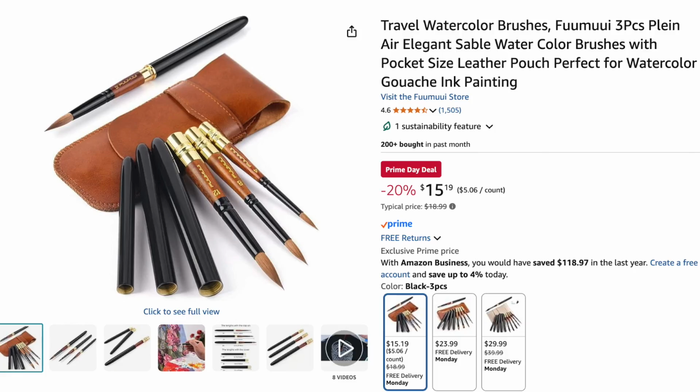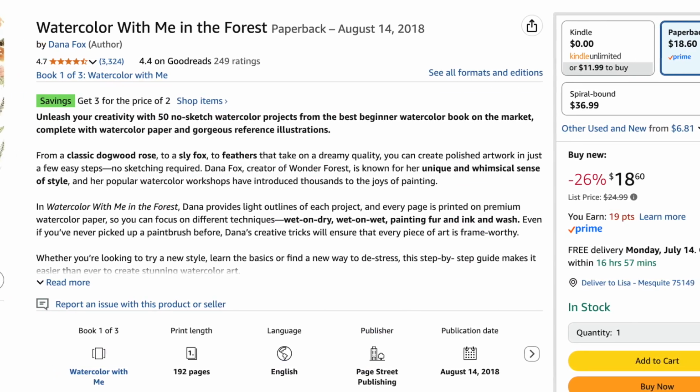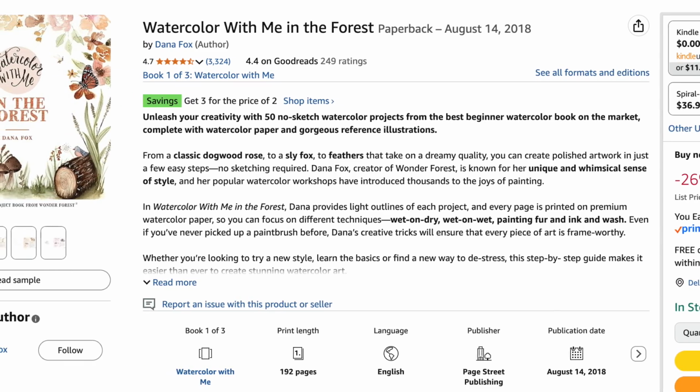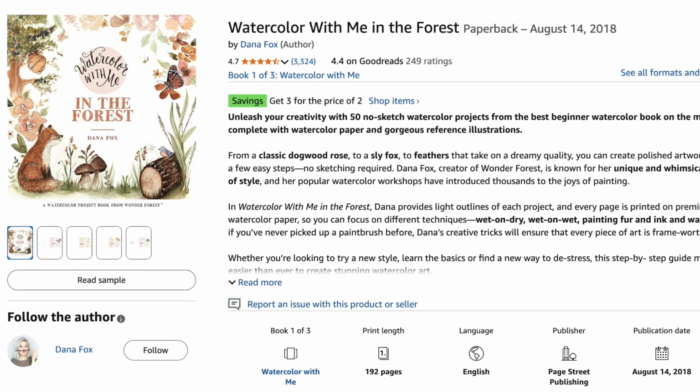It's great for travel. One of my favorite watercolor books is Watercolor With Me in the Forest by Dana Fox. And the thing I like about it is it comes with the sketches on watercolor paper in the book, so you can just paint in the book. It's really cool. And it's 26% off.